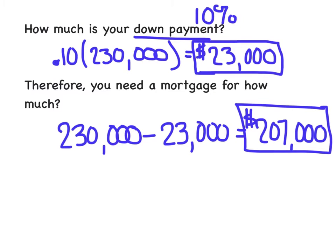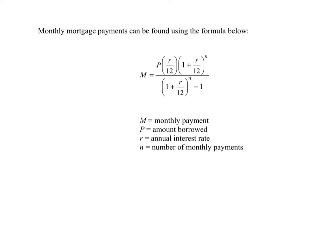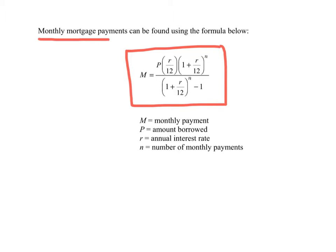Now, mathematically, what we need to know for our course and going forward into our next exam is a crazy formula that we're going to introduce right here. This is how monthly mortgage payments can be found, where M represents your monthly payment, P is the amount borrowed from the bank after you made your down payment, R is your annual interest rate, and N is the number of monthly payments. So sometimes we may have to convert years to months.